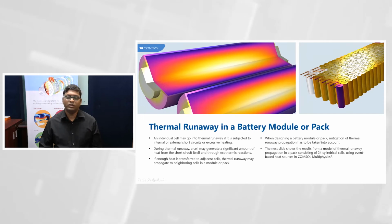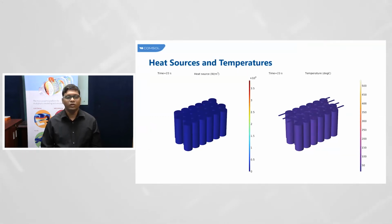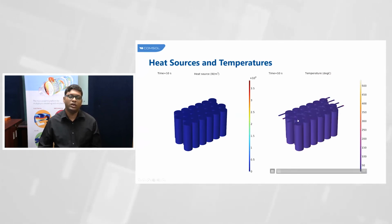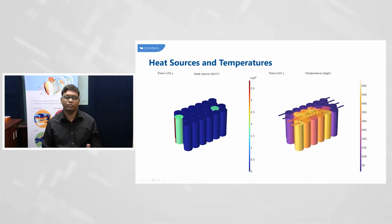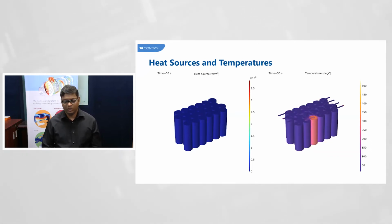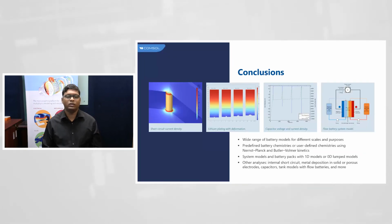When we design a battery pack, once you understand the failure mechanism, then you can go for some mechanisms which you can deploy to reduce the failure in the battery. So this animation will tell you. In this you can see we are having different heat sources getting triggered at different times, and based on that we are having different temperatures being generated. So with this sequence, you can analyze how propagation is happening in a battery or battery pack. So I think then we can conclude this.